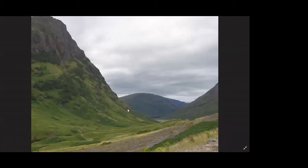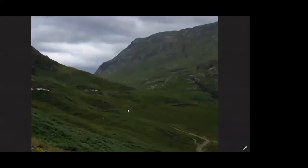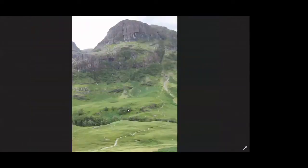And this was in 1692. And so it's a place that led to a lot of feuds that continued in the years since then. But beautiful scenery, wildlife that you might find.